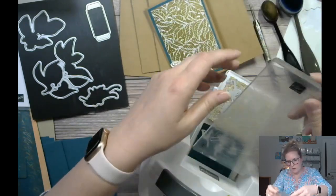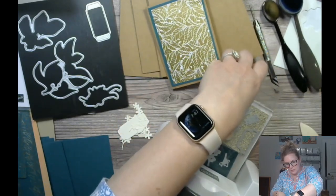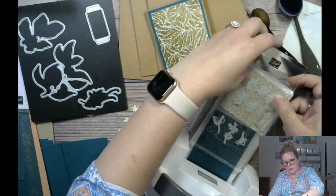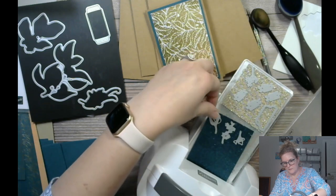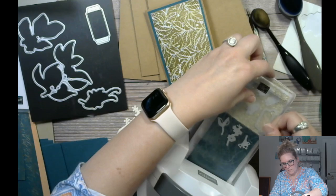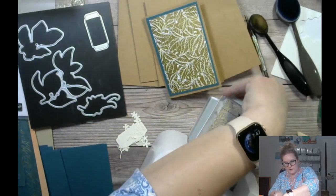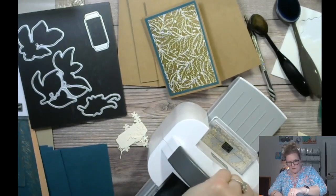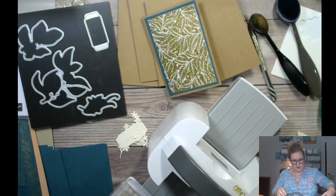Okay. So we load our whole thing up here and then we can lay it down and run it through. Hopefully that runs through this time. No, it's not wanting to. Come on, thing. There. Maybe that'll get it. Yes. Okay. Here, crunching through that glitter.